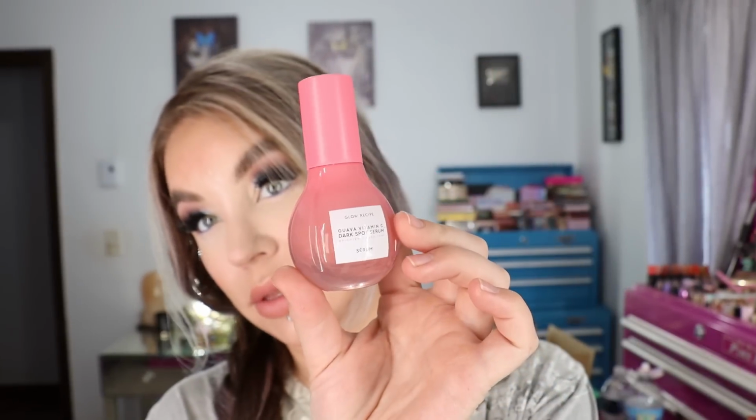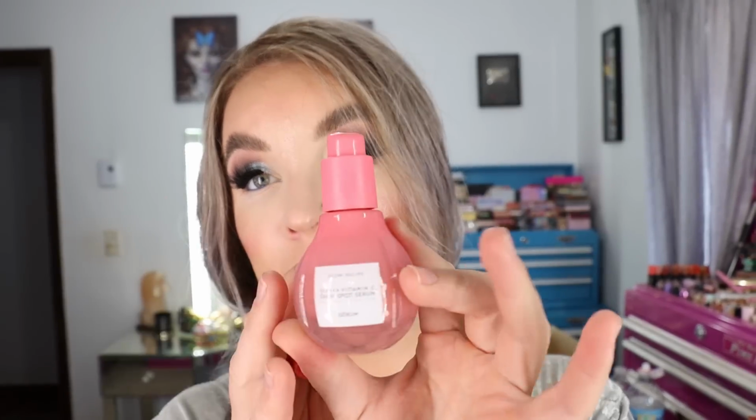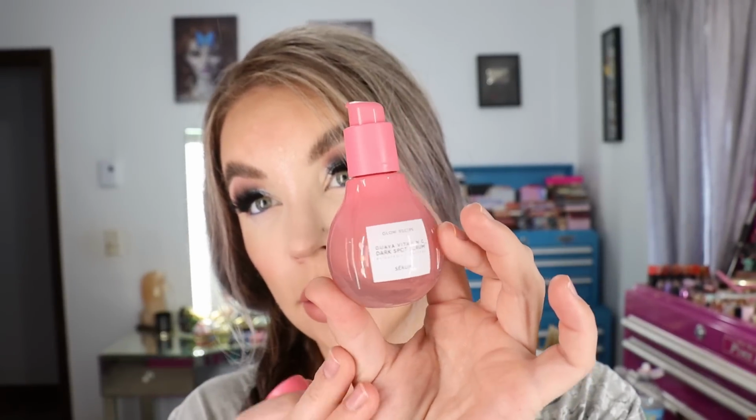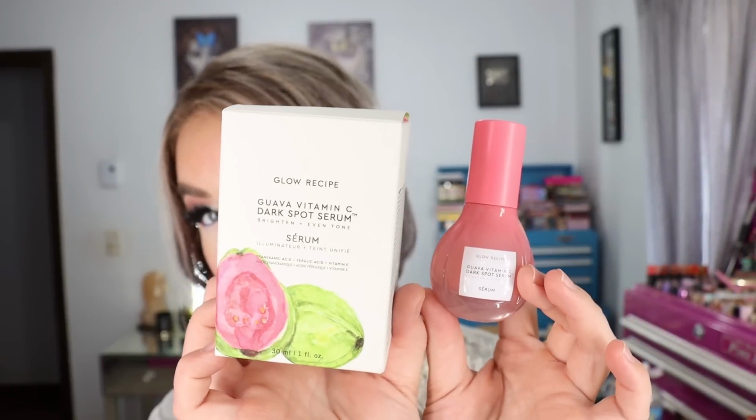The bottles that the brand puts their products in are the cutest. So it does have a pump, and I use one pump of it again every single morning, and I love it. I missed it, so I'm so glad to have it back. I've already been using this particular bottle. So that's the Glow Recipe Guava Vitamin C Dark Spot Serum right there.